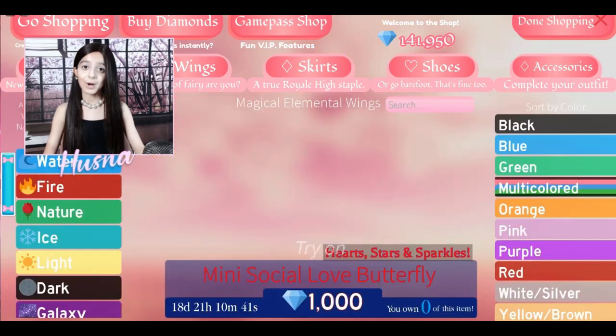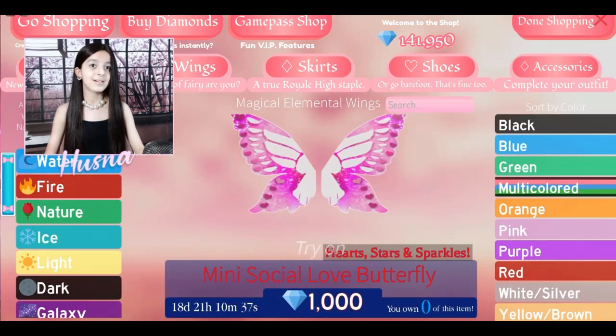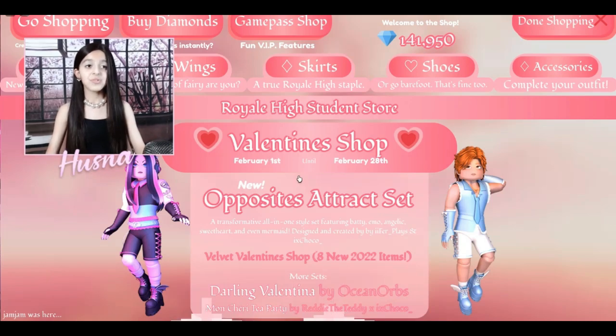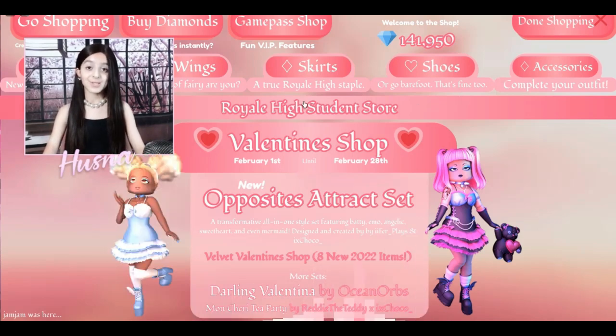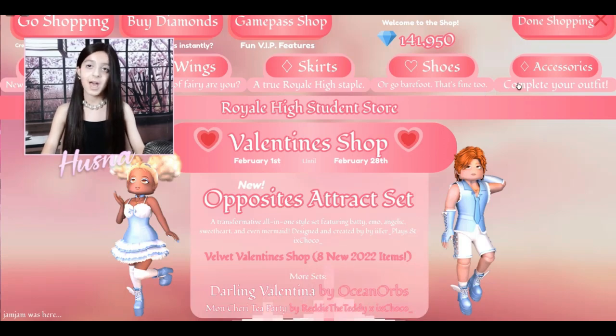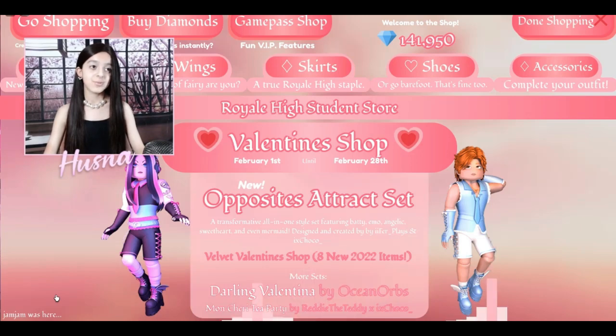And there, the wings came out. So this is the wings. Yeah. And I don't usually wear a lot of wings, to be honest, but only for cosplays and roleplays, sure. And oh, this is the Royal High Student Store. I can make a lot of uniforms actually with these sets. But I have 141,950 diamonds. And it says Jam Jam Jew was here. So Jam Jam was here and I have 141,950 diamonds.